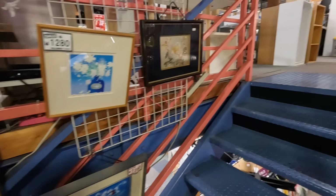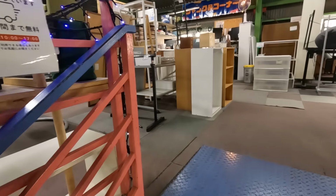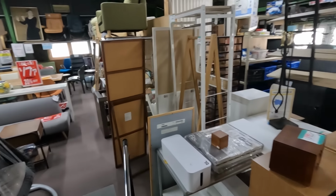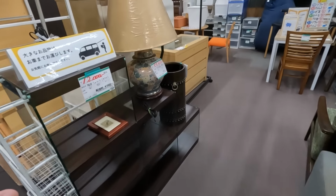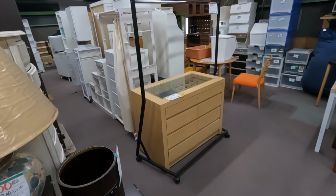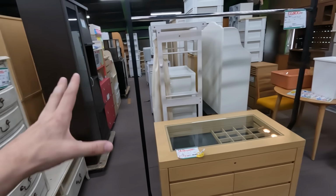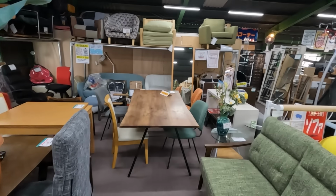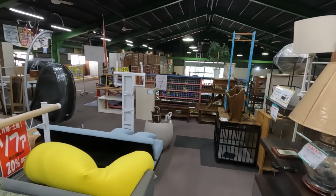All right, now let's go check out upstairs and see what's up there. It looks like this is going to be the furniture up here up top. Lots of furniture up here, and obviously I am not going to be interested in any of the furniture today. I can't fit any of this inside my suitcase, and it would be a pain to ship back to the US. So I think this is going to conclude our little tour of this store. Now, what do you say we jump in and see if I can find anything that I want to buy for myself or to resell?